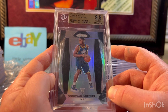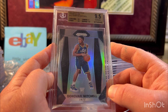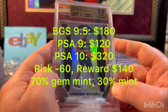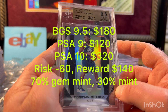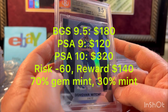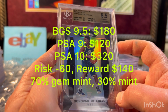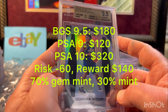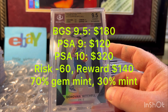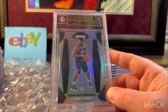But anyway, the BGS 9.5 right now as it sits is down to $180. PSA 9 sells for $120, and a PSA 10 sells for around $320. Wow. Huge drops on this. The risk, I would say, if it gets the 9, that risk is about $60, and the reward if it gets the 10 is around $140. So I think that gives it a green light. I think it's worth it.